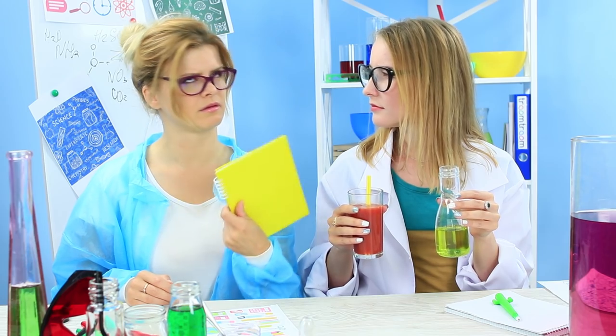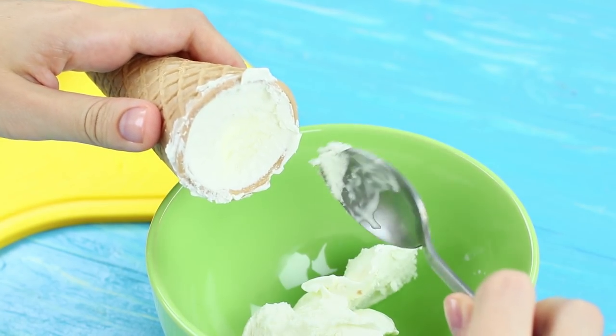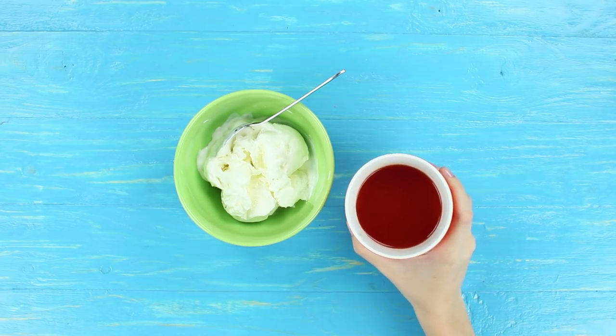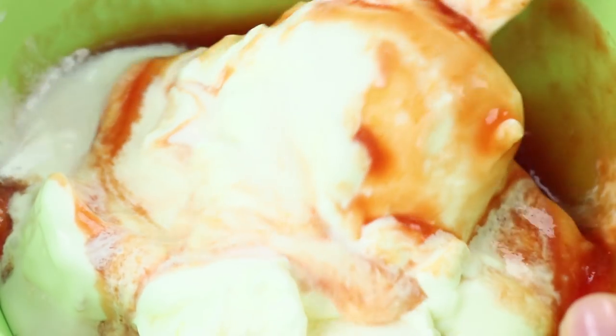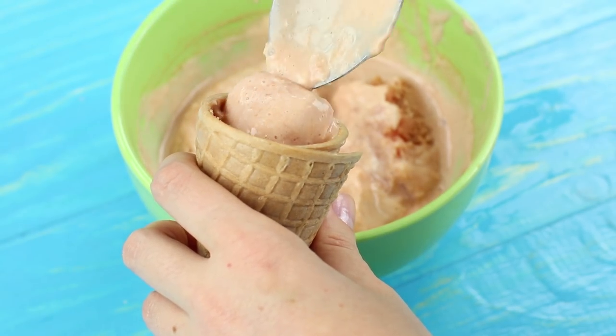It would be great if someone comes up with a perpetual air conditioner. Professor offers for me to cool down with tomato juice. I'll pass, thanks. And what about tomato ice cream? Take ice cream out of a wafer cone. Mix it with tomato juice. Put it into a fridge to harden. Fill the cone with the tomato ice cream.